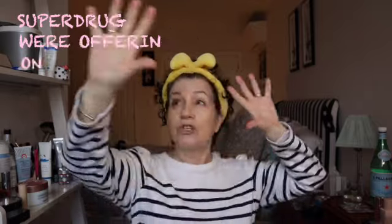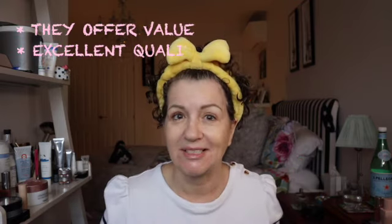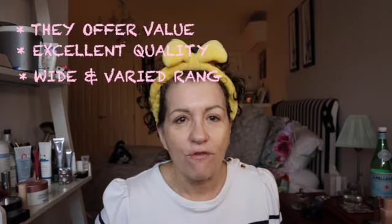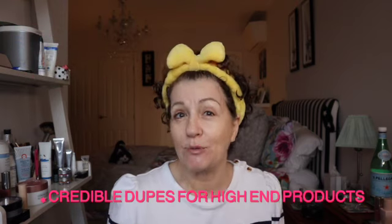So back to the story, the 3 for 2. I visited Superdrug, which is one of our local drugstores in the UK, and across the board they had 3 for 2 on all of their brands, and I thought, right, I really like Elf, I really like Revolution, and the reason I like these companies is because they do excellent products, a wide range of products, and they offer really good substitutes and dupes for some of the high-end products.